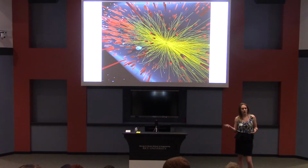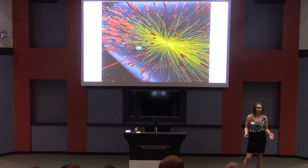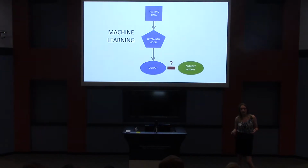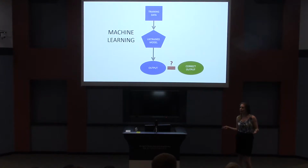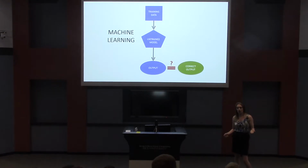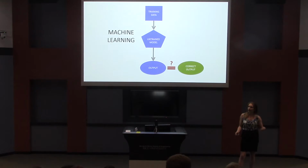What if, instead of going through all of this data ourselves, we could teach a computer to do it for us? In my research, I look at ways to use machine learning to select interesting physics events from particle physics data. As the name implies, machine learning is a way of teaching a computer to learn, much the same way that you learn. We start with an untrained model. We give this model training data. Think of this as being your teacher giving you practice questions. For the training data, we know the right answers, so we can correct the machine when it makes a mistake. The more the machine practices, the better it gets.